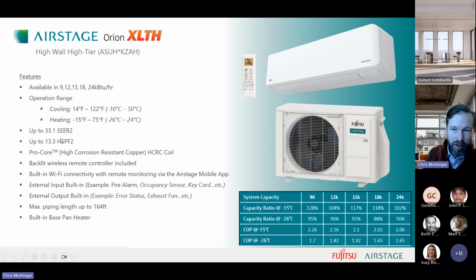All of the same features and benefits we saw on all of the other products out there, but now the outdoor unit includes a factory installed base pan heater. Looking at our chart over here, you see what your capacities look like. So -15 Fahrenheit, which goes to -26 degrees Celsius. You'll see that at -15, we are pretty close to nominal capacity on these products, and your COP is right here.